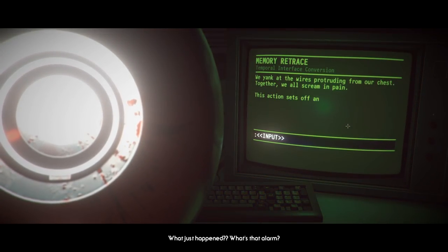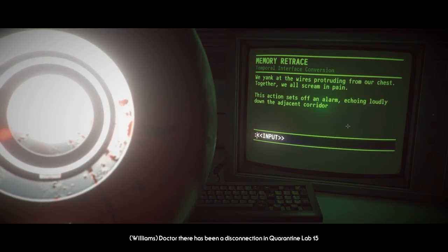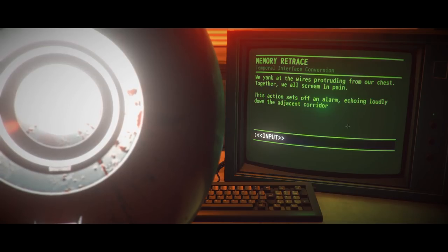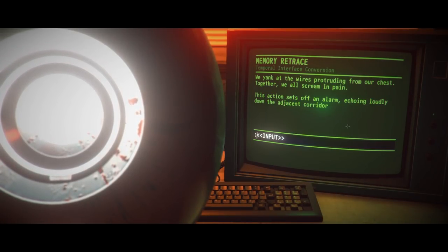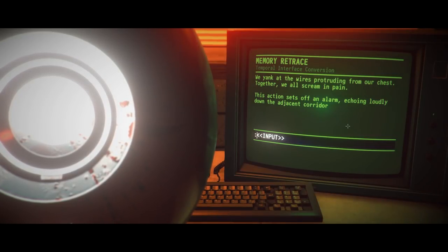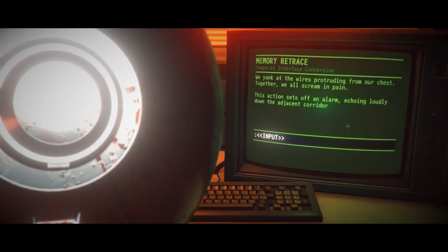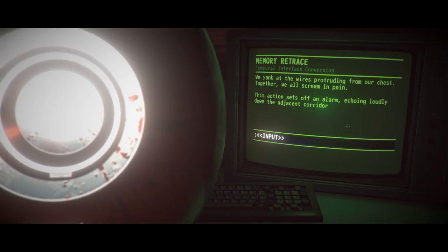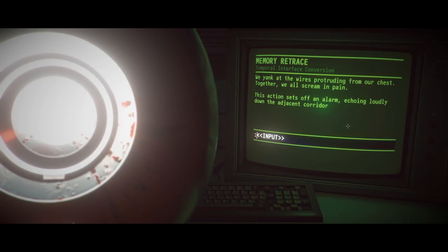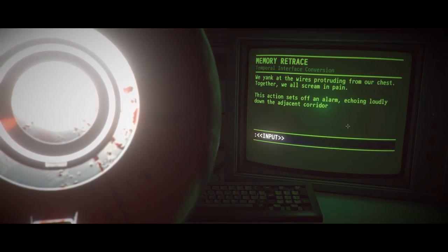What just happened? What's that alarm? We yank at the wires protruding. There's a disconnection in quarantine lab 15. Find out what's going on. We yank at the wires protruding from our chest. Together, we all scream in pain. This action sets off an alarm echoing loudly down the adjacent corridor. Yes, this is happening now. Once again, what I'm typing in here is actually happening. Kind of like in the house abandoned. Okay.